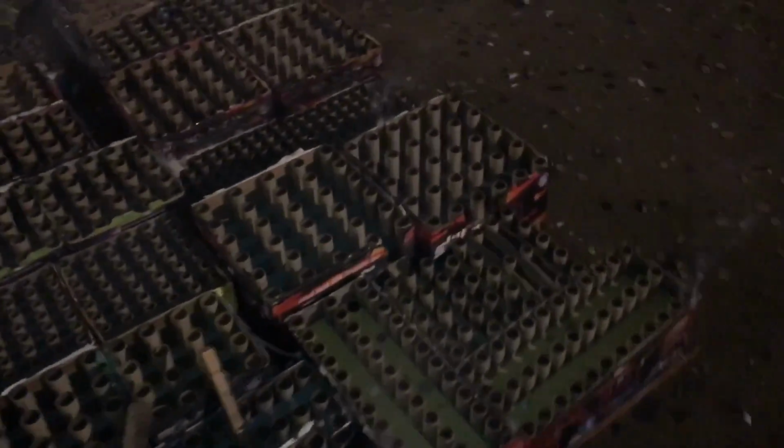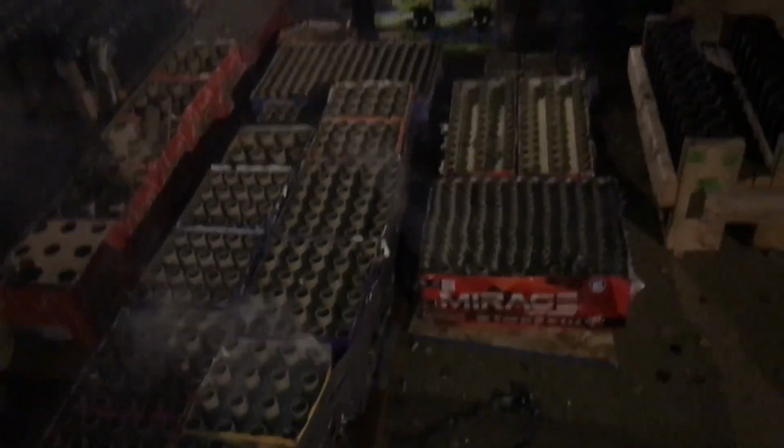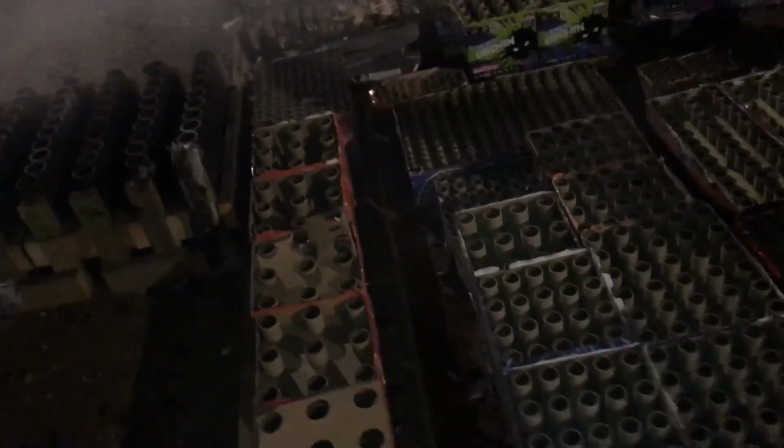Well guys, I really hope you enjoyed. That was the New Year's firework display. We spent a lot of time on this. We had a little bit of an error right here with these 270 shooters, but other than that, everything worked perfectly. I don't know if you guys saw those little low breaks there towards the end of the show, but that was about it, and everything worked perfectly.